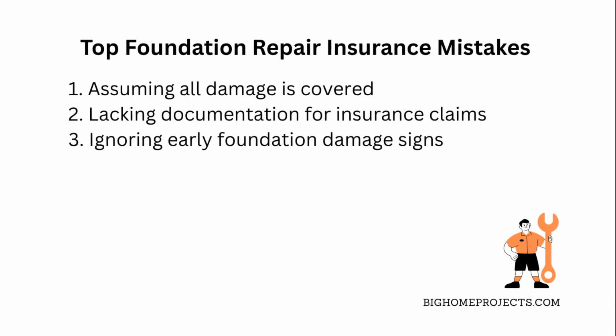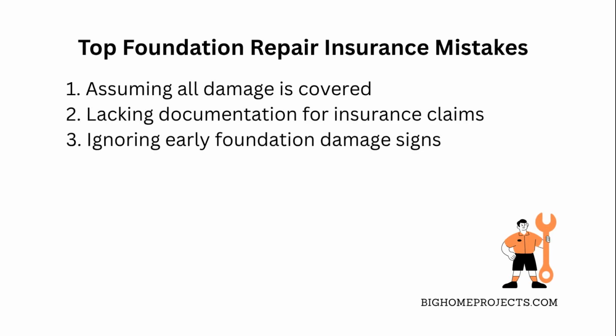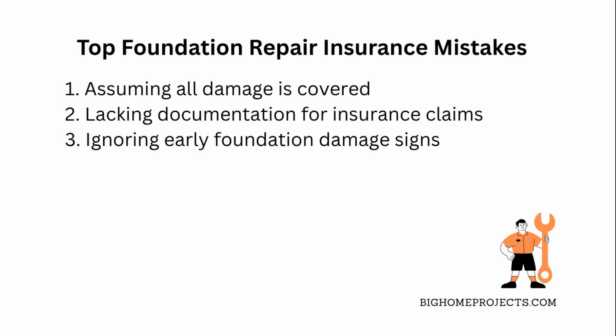The third mistake is ignoring small cracks or warning signs, thinking they'll fix themselves, which just makes the damage worse and more expensive later on. Get a professional to check early on so you don't end up with a huge repair bill that insurance won't help with.